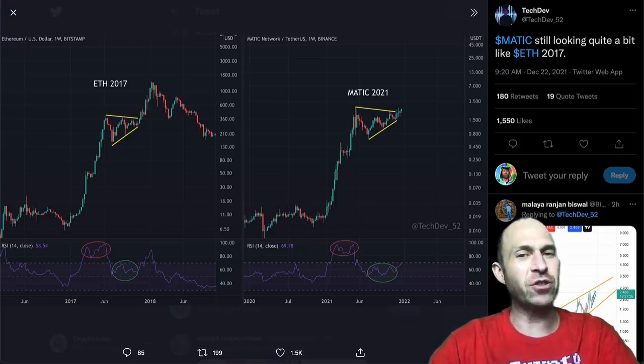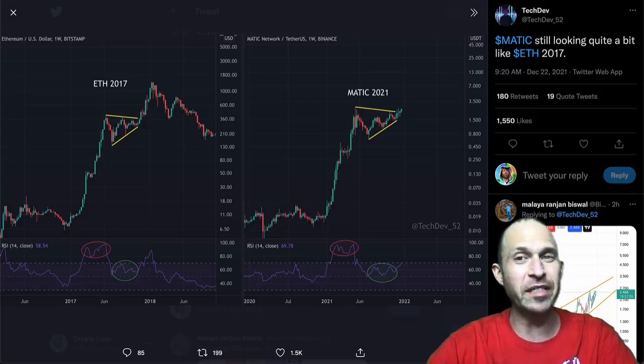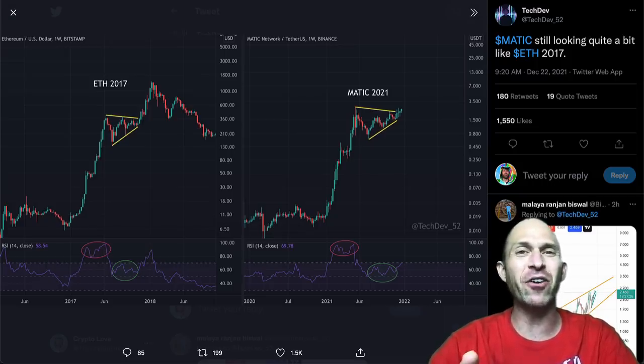Which brings us to this last chart, very exciting chart. I made a video not too long ago talking about how I think MATIC is probably my favorite coin for 2022. And if we take a look at the MATIC chart, we can still see it's looking quite a bit like Ethereum did in 2017. We can see this little bit of a coiling right here, and then on the RSI we have these tops, these bottoms, even a coiling on the RSI. Well, this was Ethereum in 2017 when it went from roughly $250 all the way up to, like $1,500. So it increased quite a bit back then. Well, MATIC could potentially be doing the same exact thing. Maybe going to like a $7 to $10 MATIC, which could be quite incredible for all MATIC holders.